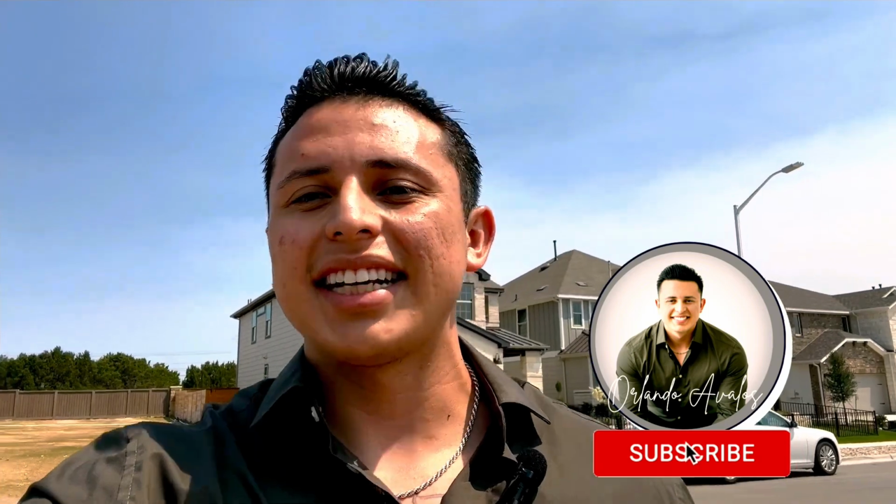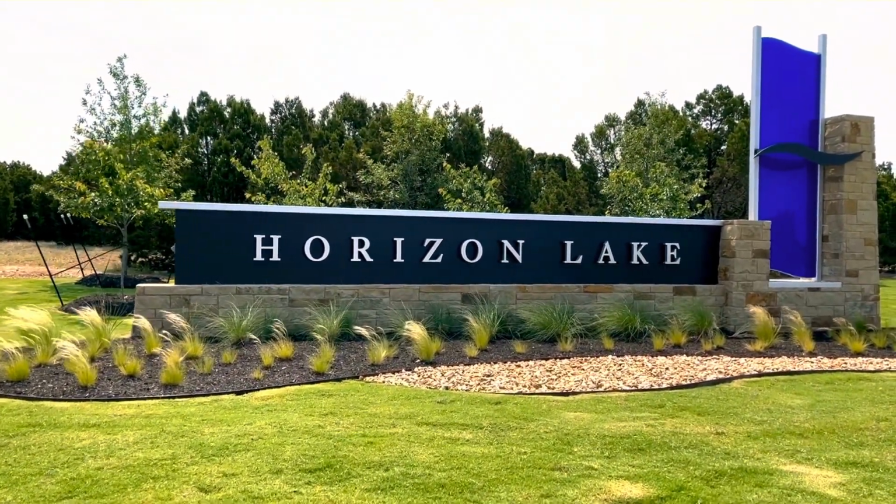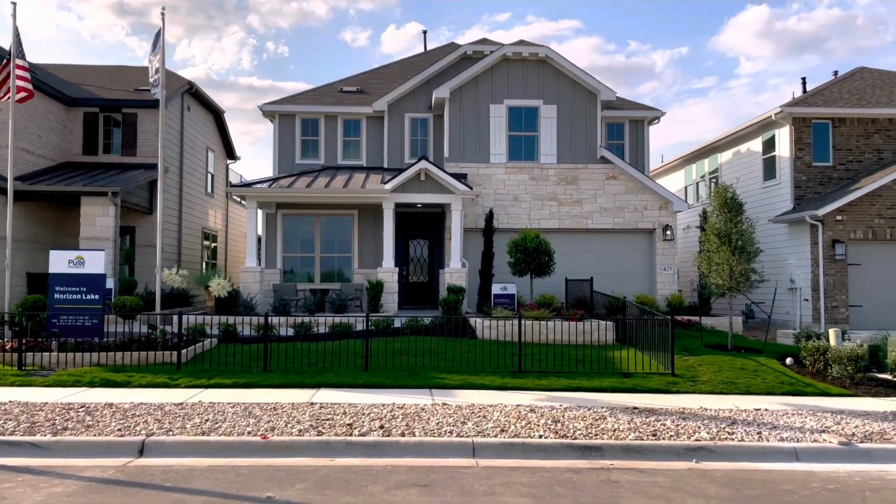Today we are in Leander, Texas. We're actually in the new Horizon Lake community. We're going to be looking at a Pulte home today. It's actually called the Riverdale. That is a 4-bed, 2.5 bath, and just under 3,000 square feet.